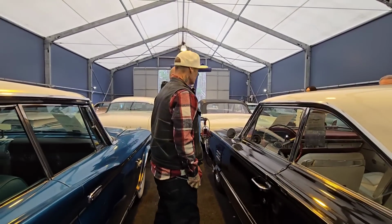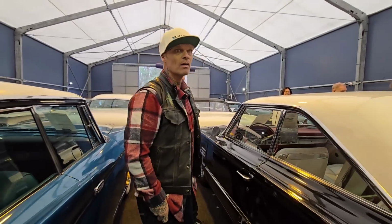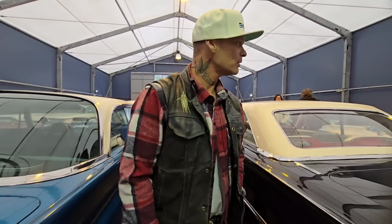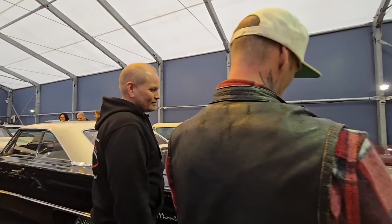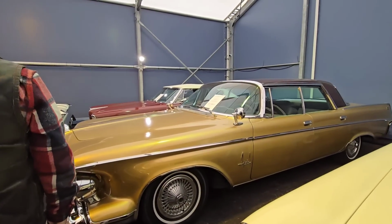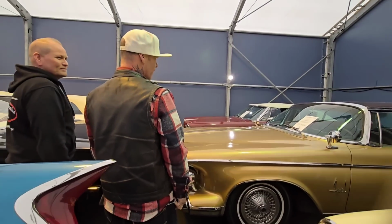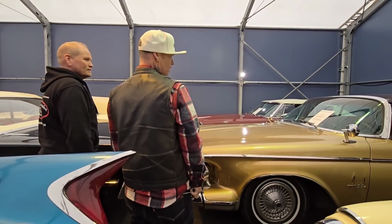Yes, very. What do you think of the Swedish prices for an Imperial? 195. That's like $19,000. I don't think you could find one at home for $19,000. I don't think so either. Imperial, the cream of the crop inside of Chrysler Corporation.